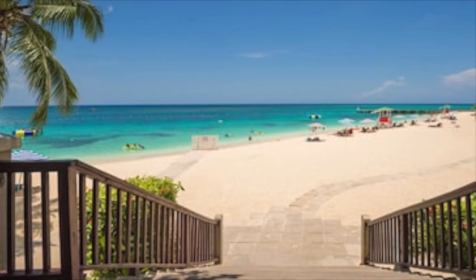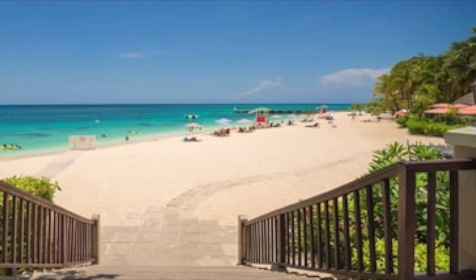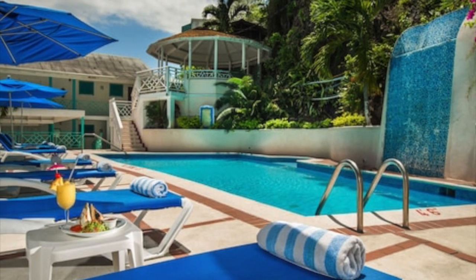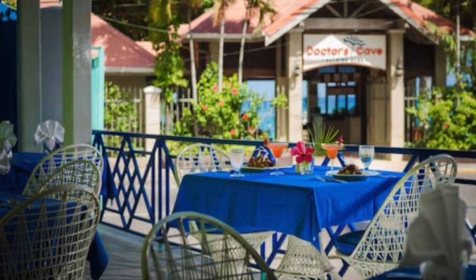Number 8. The Deja Resort. This is a 3.5-star rated resort. At its lowest point, I've seen this hotel go for $150 per night. This is located on the beach on the popular Hip Strip in Montego Bay. So as you see in the other hotels that I mentioned earlier, being on this Hip Strip means you're very close to the airport.